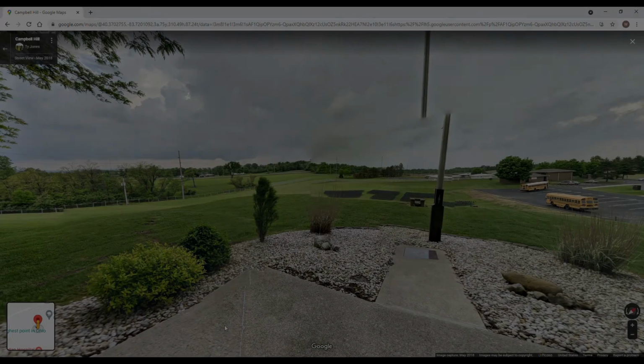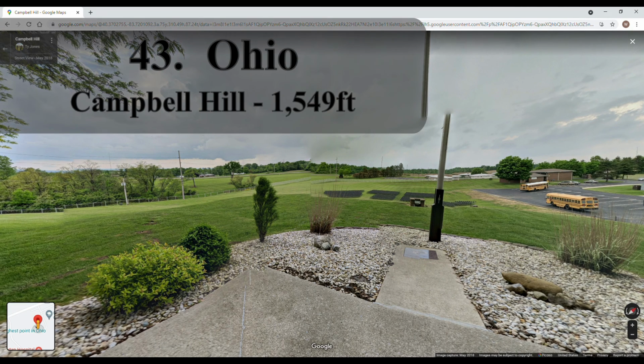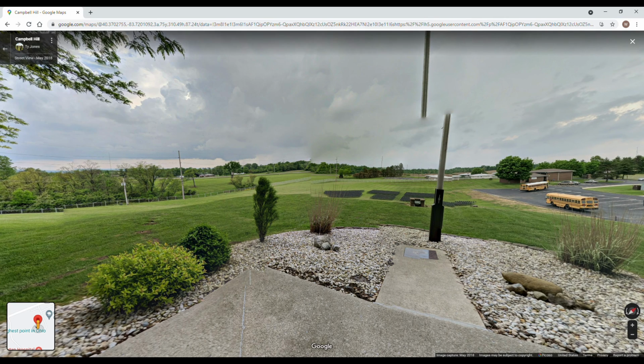And continuing east from Illinois and Indiana, we find Ohio next on the list. Probably some topographical reason for that, but here is the next high point. It is in Ohio. It is called Campbell Hill. It's 1,549 feet. It is in a school parking lot. All right, let's keep moving.